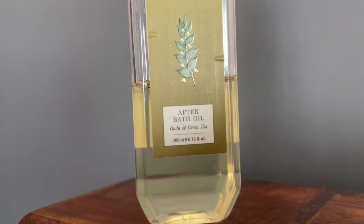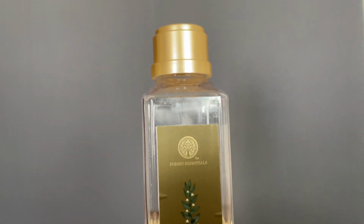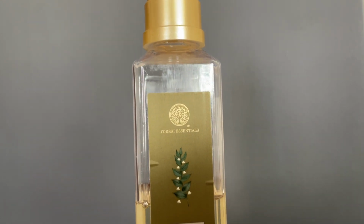After bath oil, you can directly add it to the warm water, or else what I would do is, once I'm done with my bath, when the skin has slight moisture to it, then I apply, where you can get most of the benefits this oil offers. And it is a blend of essential oils. It has this refreshing smell of green tea with a slightly smoky smell of the oud.